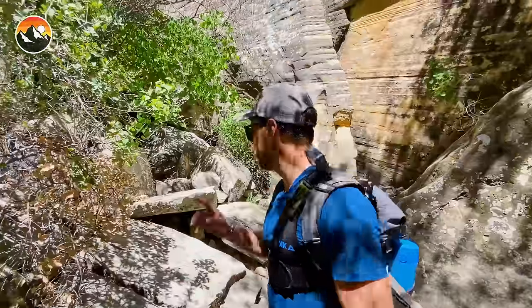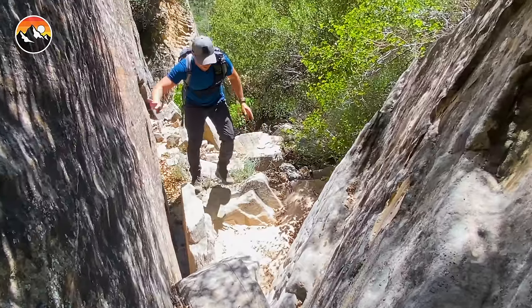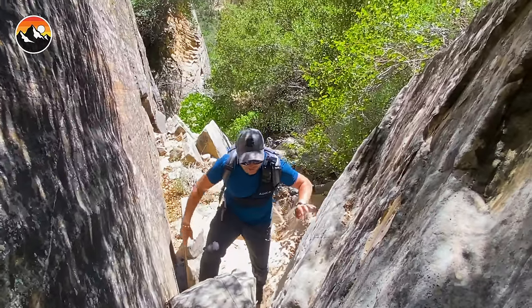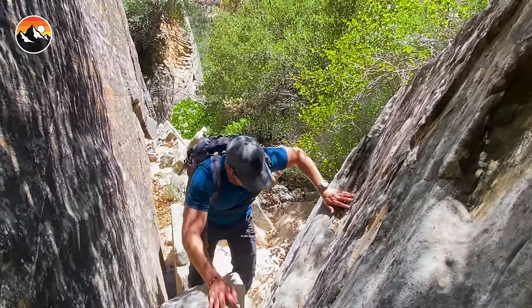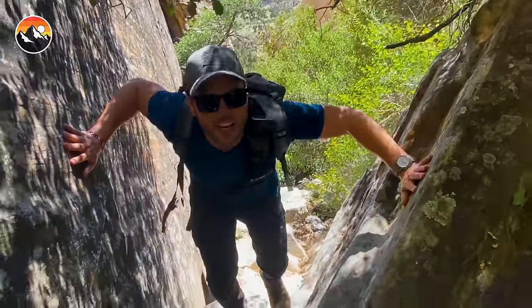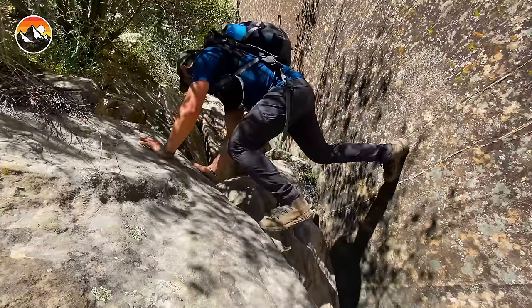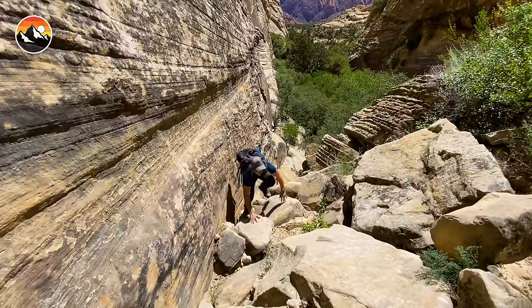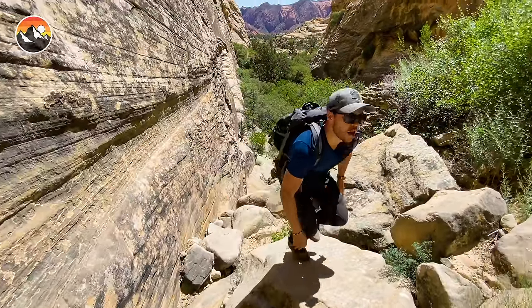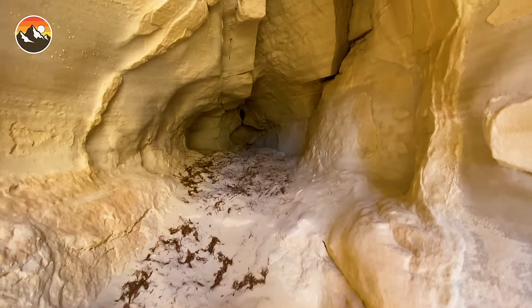Well, I have good news and bad news. The good news is it's opening up a lot. Bad news is it's getting really steep. And this is what we call scrambling. It's not walking, it's not rock climbing, it's scrambling. Gotta use your hands, gotta use your feet, gotta wedge your body in between places for more support, and it happens to be a lot of fun. As tiring as it is, I'm really enjoying this. Man, I tell you what, if I was a mountain lion, that's what I would be calling home right there.